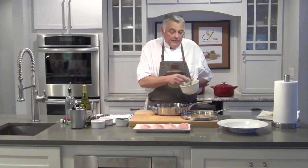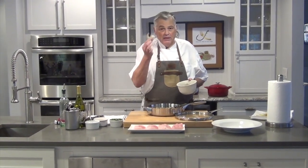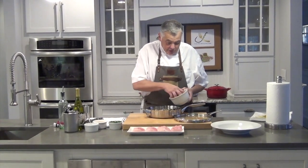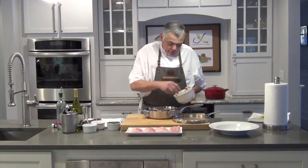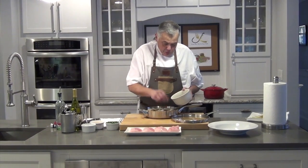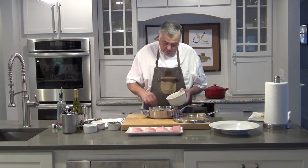Now this is key. Always use shell on shrimp for something like this. And the reason is there's a lot of flavor in the shell, believe it or not. So we'll just arrange a few of these beautiful shrimp. We're probably going to go 3 shrimp per portion, maybe 5 or 6 clams and mussels per portion. And just spread them on the top. Okay?